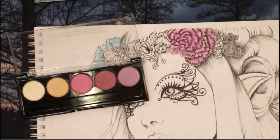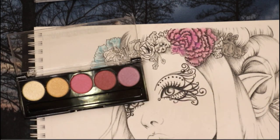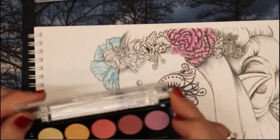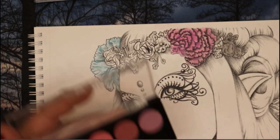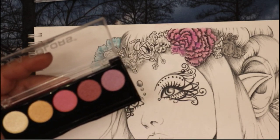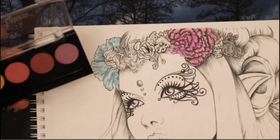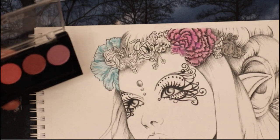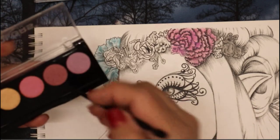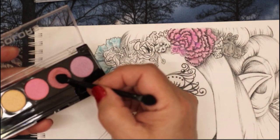Because I will be coming back to these, this yellow for sure, and maybe this yellow, maybe. We'll see. I even have my blender pencil ready because I didn't know what to expect. So let's see. I want to do the gold. I hope this is going to be pretty.